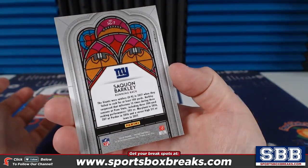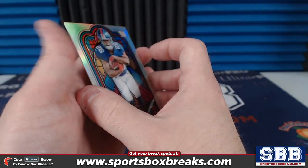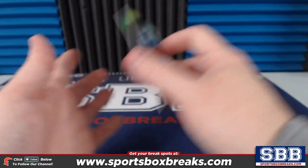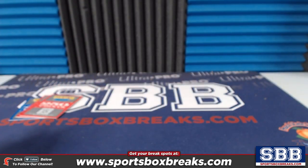So stained glass, it falls in a weird category where it's not numbered lower than 50. It's not ink, and it doesn't have a relic piece on the card, so that will, you know, fall into the hitless category, but it's an interesting card, so I did want to show it in the hit recap.